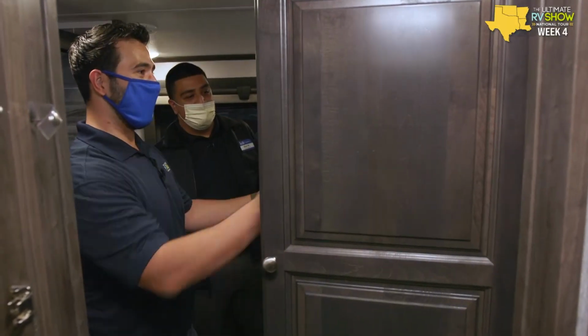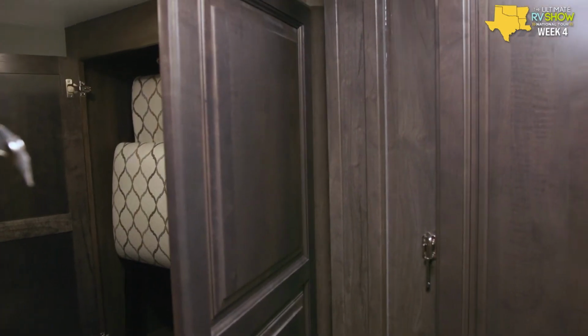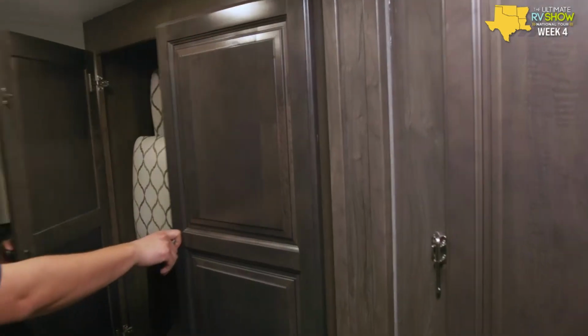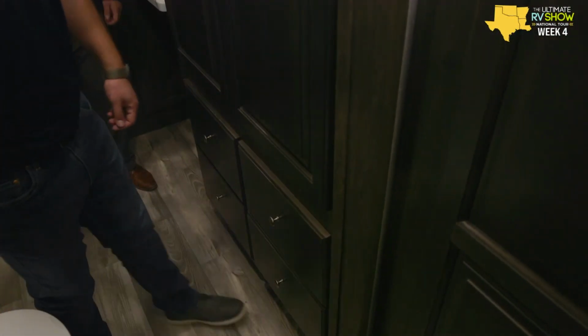Oh, there's our chairs we talked about. Yes, those are the folding chairs. Okay, yeah, you're right, dude. They look spot on. They look just like it. Man, that's great. You got the drawer space underneath. Dude, this is absolutely beautiful.